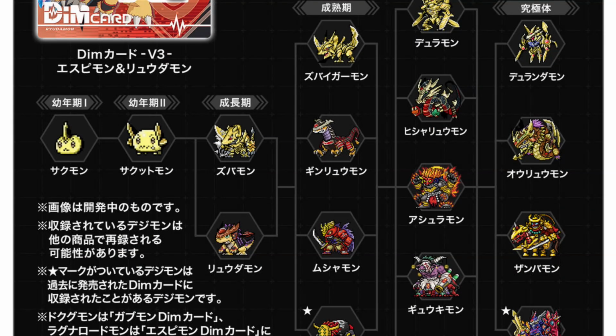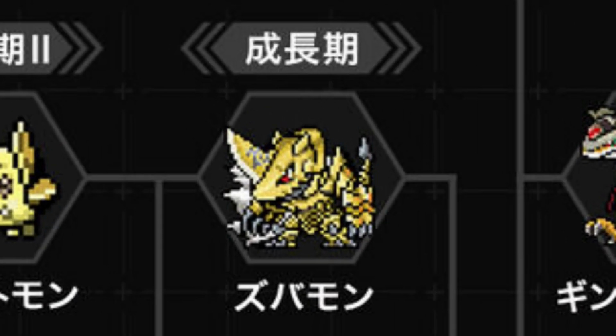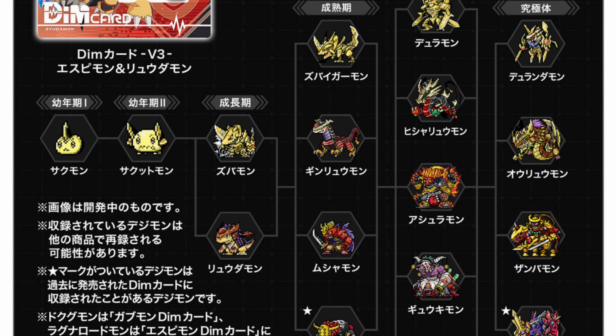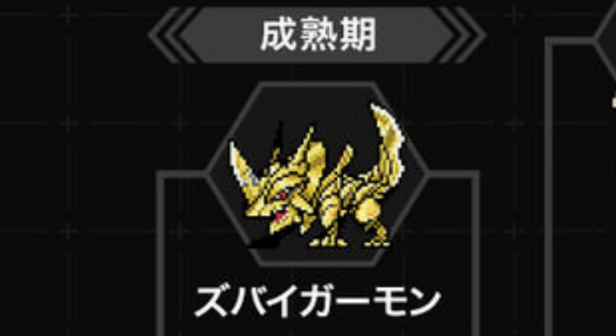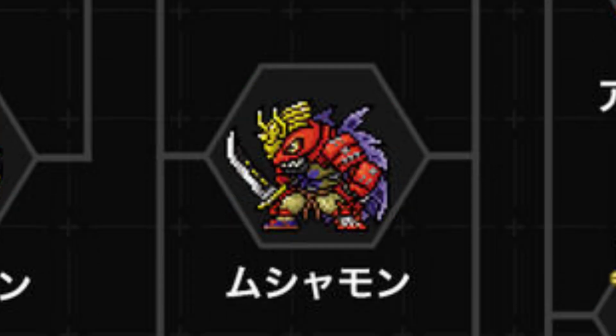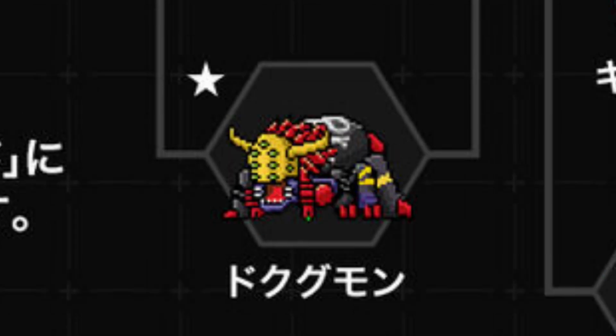But how cool does that Zubamon sprite look? That has got to be one of the best looking Vital Bracelet sprites that I've ever seen. That is absolutely beautiful. I cannot wait to have Zubamon on my wrist. That is going to be amazing. Absolutely awesome. He looks sick. Then into the champions, we've got Zubamon's champion level, Zuba Eagomon. Then we've got Ryudamon's champion, I think it's Ginryumon, another samurai dragon. Then we've got Museumon and the return of Dokugamon.